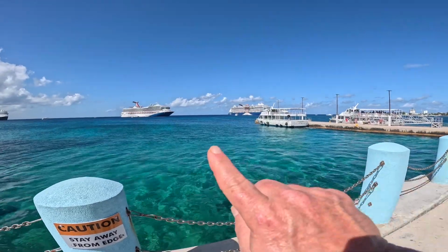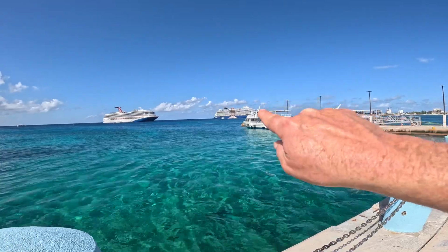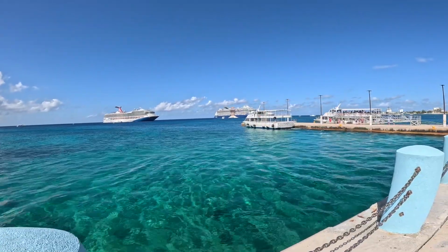Cayman Islands really busy. There are a lot of ships here, but you can see mine right back there. That's the Celebrity Apex peeking out beyond the smaller ship.